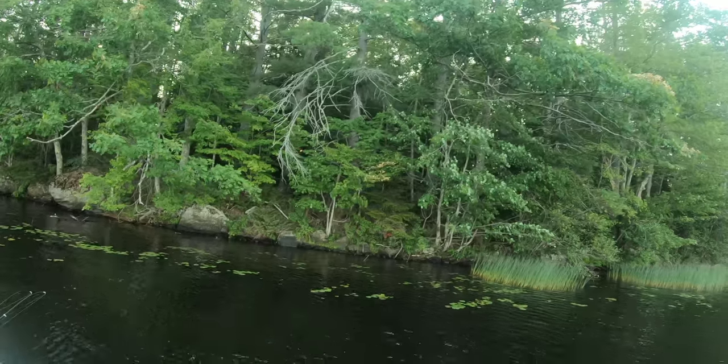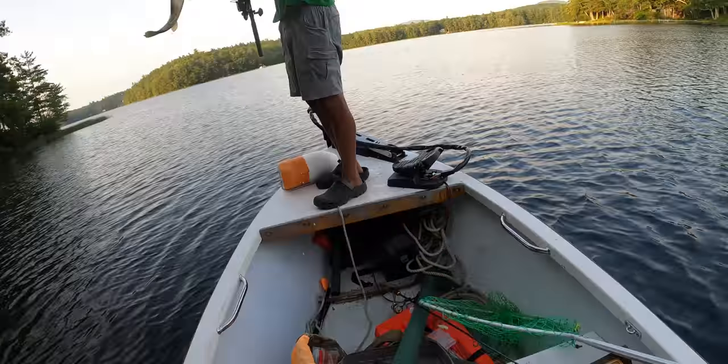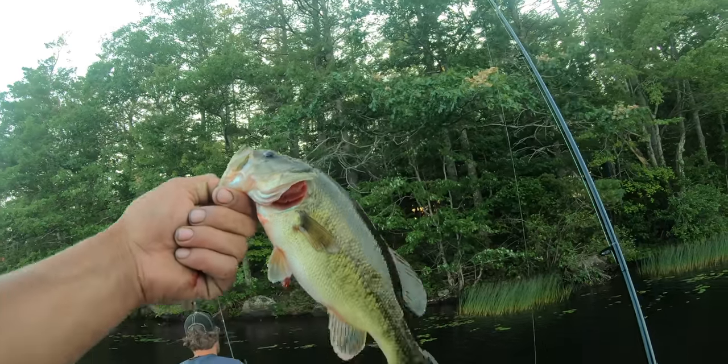Heck yeah. It's not big. There we go. First fish. Whoa, these bins all tore.